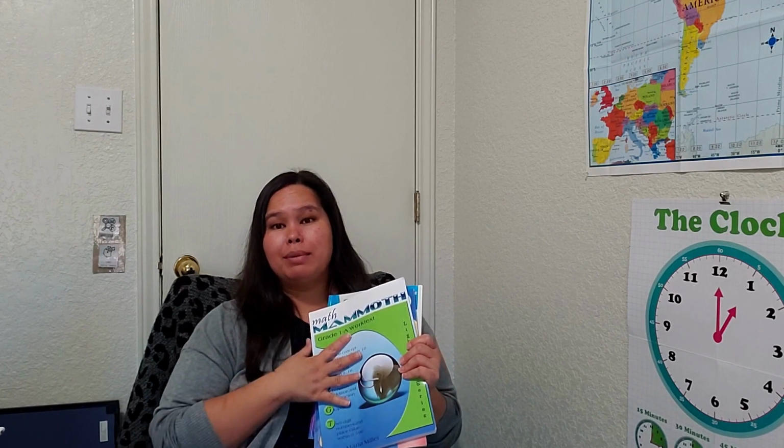The next thing that's worked for us would just have to be math in general. Our core math curriculum is Math Mammoth. We used the Evan Moore Skill Sharpener and also Spectrum Math for first grade levels to supplement our Math Mammoth.